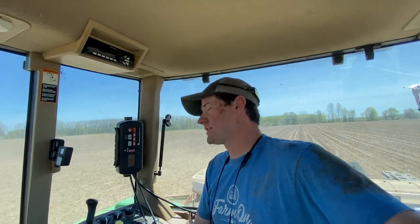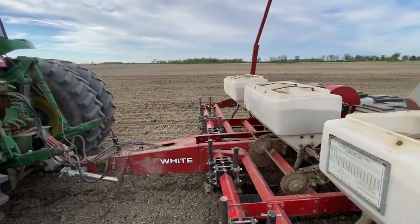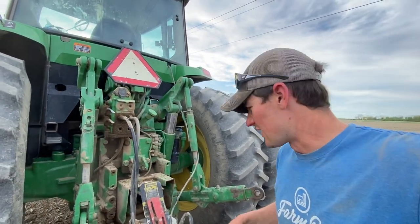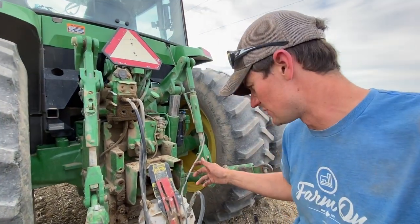Well, the good news is, we're flying again. Let's hope we get some acres in. Well, wouldn't want to have a field without a trouble. And we've got another trouble. The PTO just suddenly shut off randomly. Didn't know what was happening.